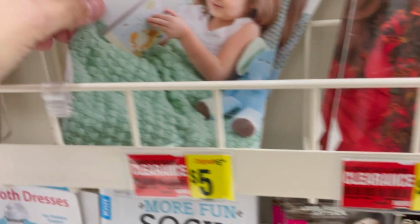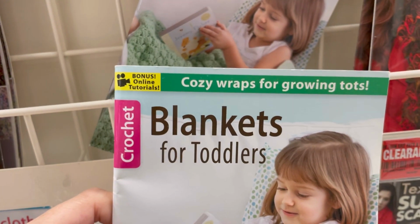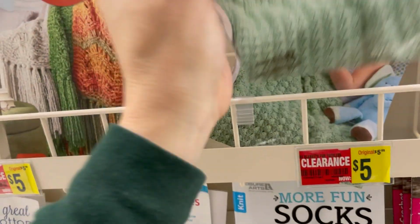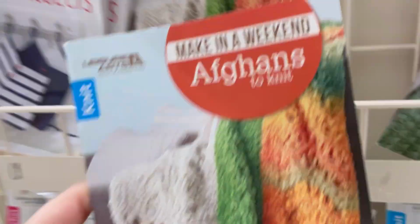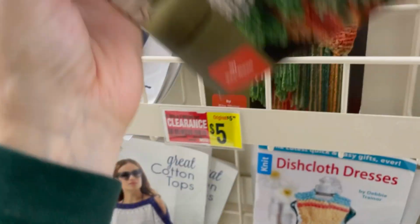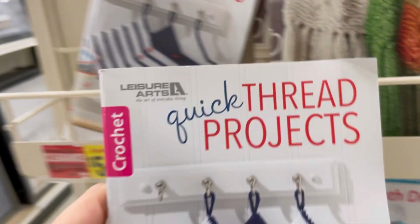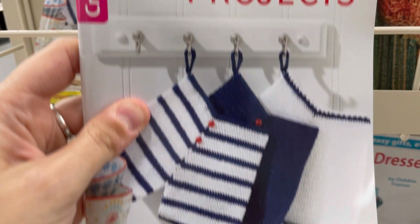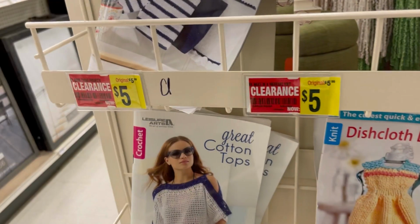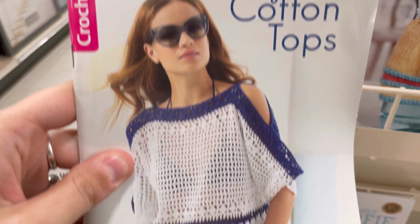Joann's did away with a lot of these books, these leaflet style books, in the summer. Blankets for toddlers. Most of that stuff has moved on and it's not in my store anymore. How do you feel about these pattern books going away? Does this make you feel old or sad like me? Not that being old is sad, but I feel like there's such a push towards digital patterns. Not that I'm knocking that, because you can definitely, as an indie artist, really do a lot with that. But I feel like the pattern books are like your intro to crochet for a lot of people.